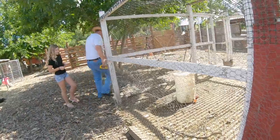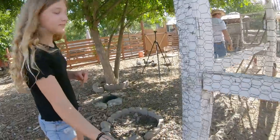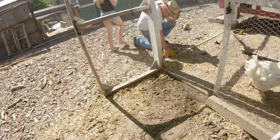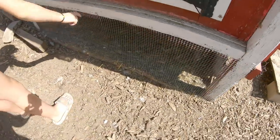Frankie, go look for holes in the coop. You gotta walk the perimeter. That's not a hole. Okay. Make sure nobody can get out. What about on this side? No, we're good. No, that's fine.